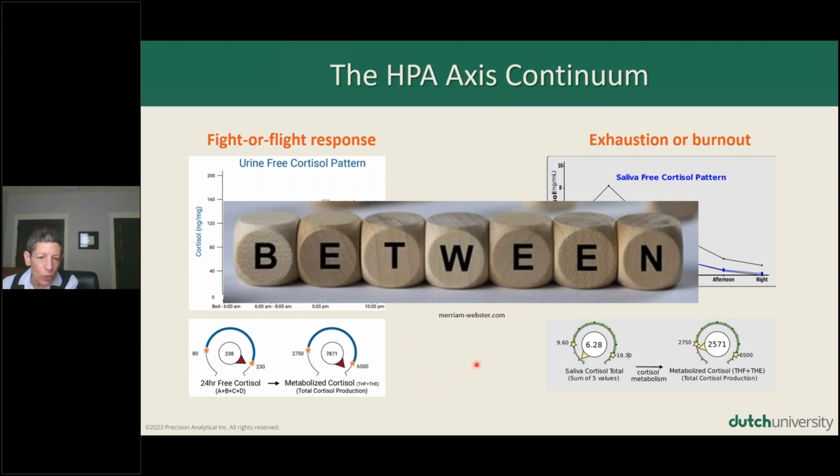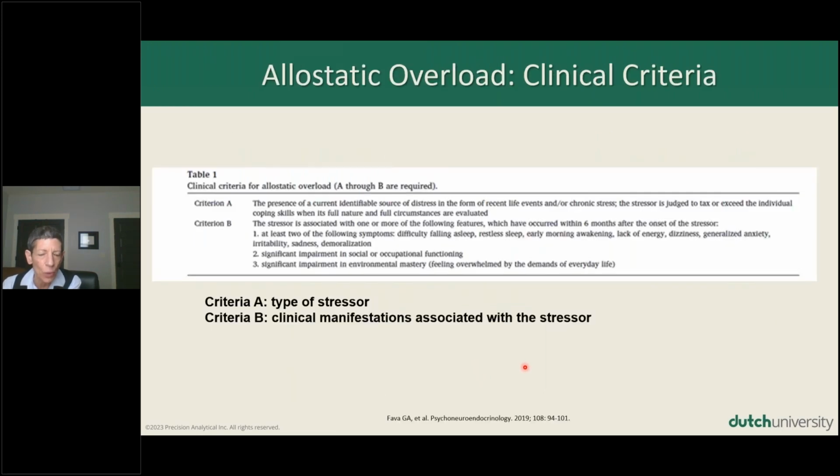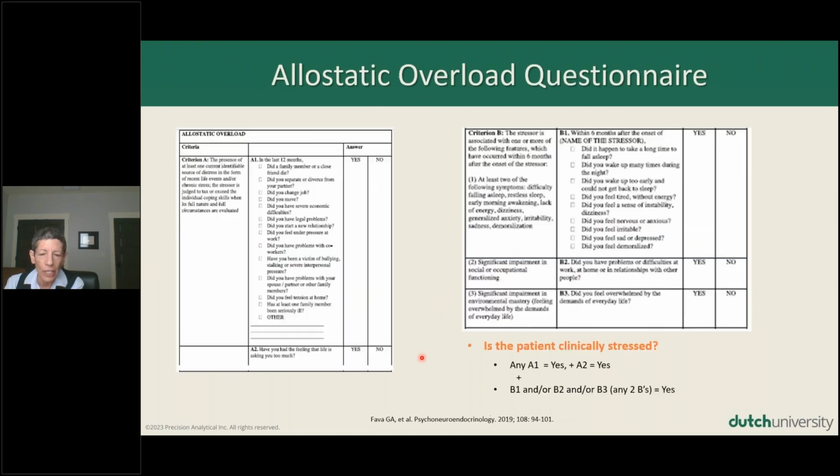And that's the beauty of this test, because it will help you figure out where somebody is along the HPA axis continuum. There are also clinical criteria. This is a very nice article. These are validated clinical criteria. And here's a validated questionnaire. Is the patient clinically stressed? Any from A1, plus you must have A2, and 2 out of the 3 B criteria, either B1 and B2, B1 and B3, B2 and B3. Then you know that somebody is clinically stressed.